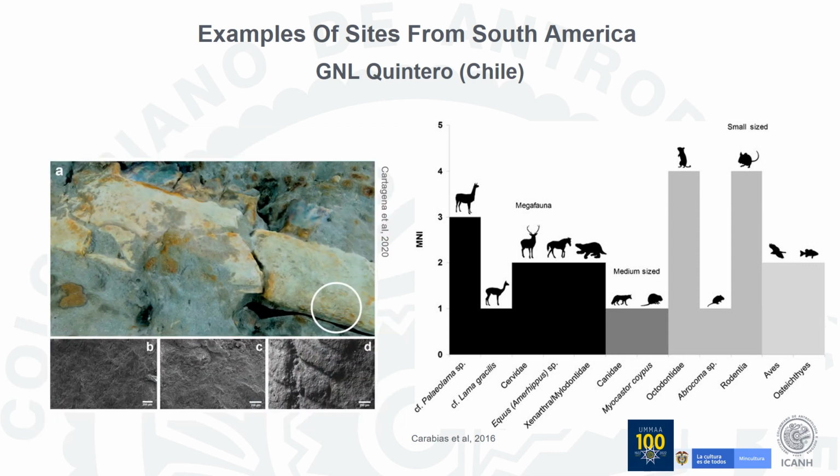Conclusive evidence supporting human activity at the GNL Quintero site is scarce. It's only represented by 2 bone cut marks. This fact locates the site within the ambiguity cases that usually contribute to the debate of the early peopling of South America, but will require further research.